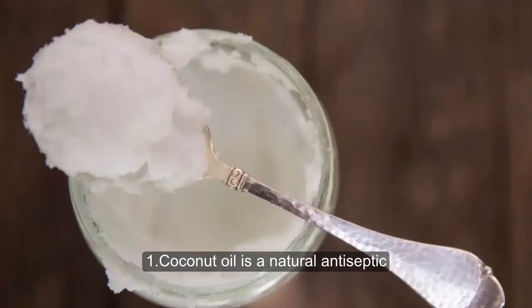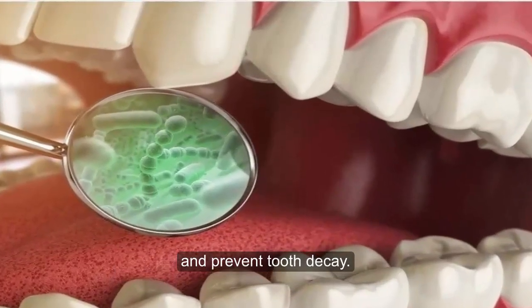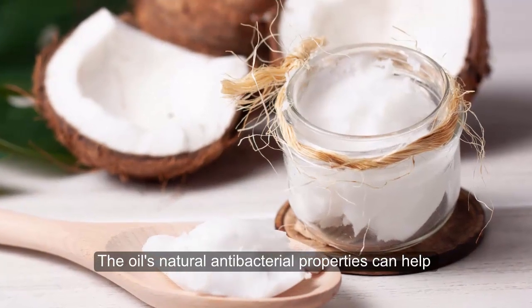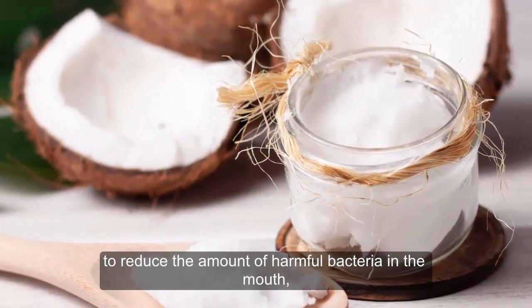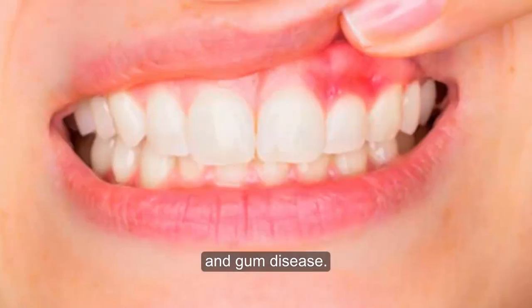1. Coconut oil is a natural antiseptic, which helps to kill bacteria in the mouth and prevent tooth decay. The oil's natural antibacterial properties can help to reduce the amount of harmful bacteria in the mouth, which can lead to plaque formation, tooth decay, and gum disease.